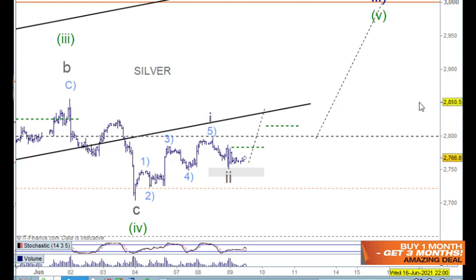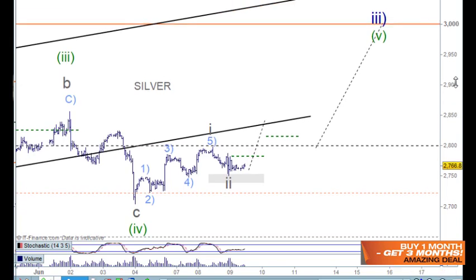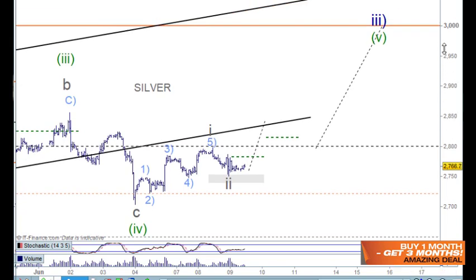Then you can also add on to that if you like. But if you're thinking about going from this level to this level here, then you want to be building in at the beginning of the move. You don't want to be building in up here somewhere. This is where you want to be scaling out as such.